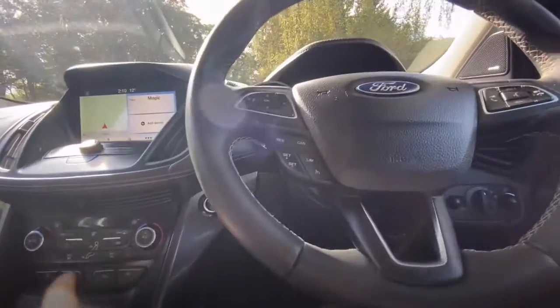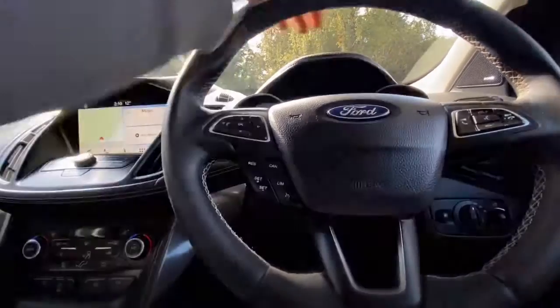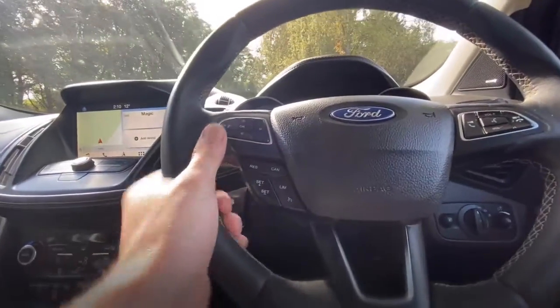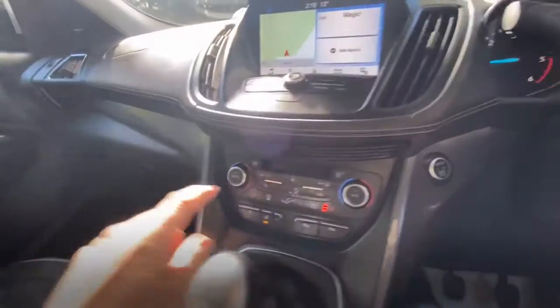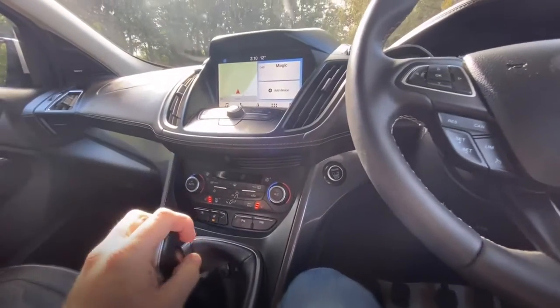So I pressed that, what, 30 seconds, 20 seconds ago, and it's already warm, which is obviously great. And I say, well, that's really nice. I would be driving around with that on all the time, no matter what. So obviously it's got the heated seats, both sides. It's got air conditioning and everything else.